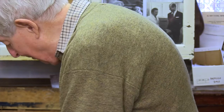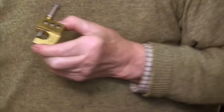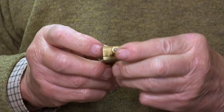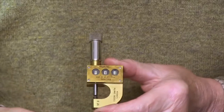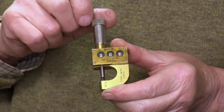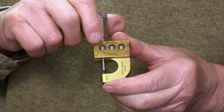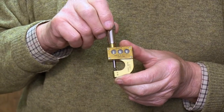However, in the late 19th century, a man who went by the name of Smith, very uncommon name, well, his Christian name was Cyrus Smith, and he decided it was too complicated to use that. And what he did, he made a micrometer, must get it the right way around for you, which instead of reading it by a series of lines being moved around, had three separate digits, and by moving this round, the digits would actually give you a reading directly. So it's called a direct reading micrometer.